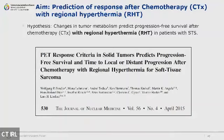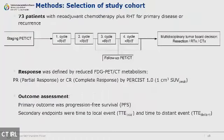So the question for us was, does this also work in a system where we add more aggressive local treatment, so hyperthermia as a local treatment in addition to systemic chemotherapy? Because hyperthermia changes the tumor under our treatment protocol, and the question is, does imaging still work in patients who get an additional local active treatment?